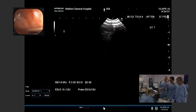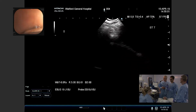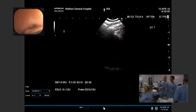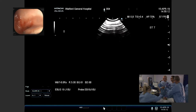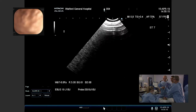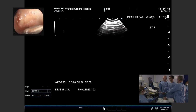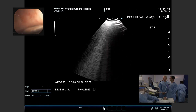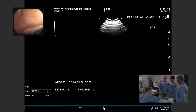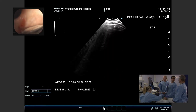Nice gentle deep breaths in and out. You're doing so well. Can you get some more lignocaine? Is it behind? Yeah, go for it. Quite bloody.